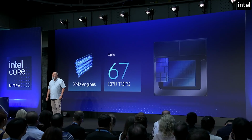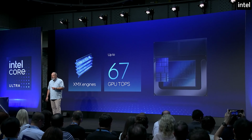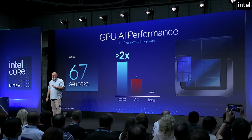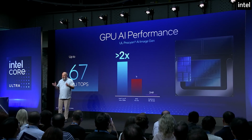XE2 has another trick called XE matrix extensions. We call it XMX, which delivers up to 67 TOPS just from the GPU. The Lunar Lake GPU is the fastest AI accelerator in a mobile processor ever. Our ISVs appreciate a balanced platform approach, with over a third of them targeting the GPU for AI. And this approach allows them to bring their best experience to their products, to their customers.